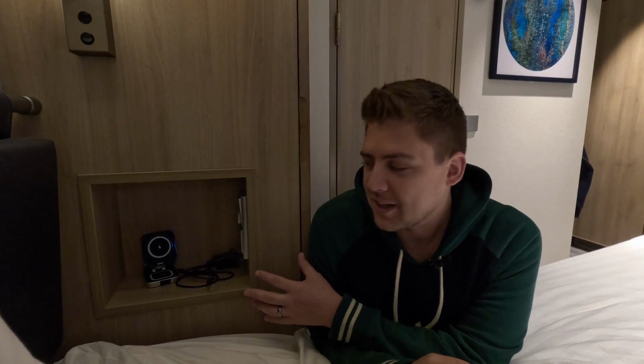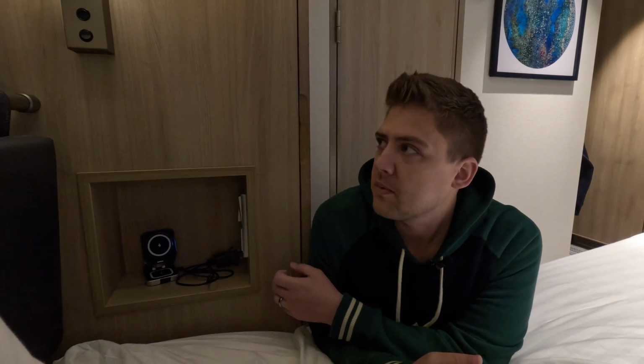Moving over to the other side of the bed, you will notice that you have a little cubby. You don't have a bedside table. This little cubby, however, does have a plug, which is different to the other side, so that's good to know. You've still got the lamp above, which has the USB underneath, and the reading light as well.